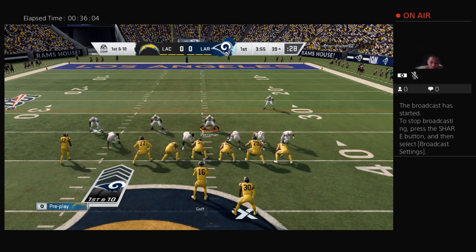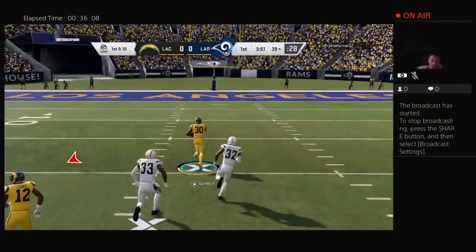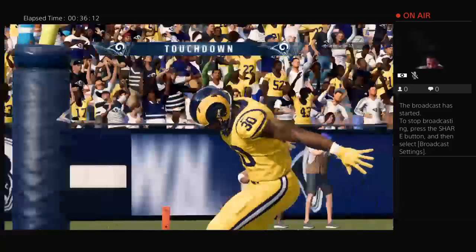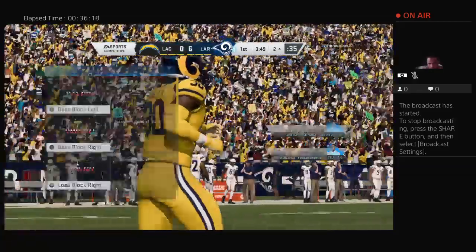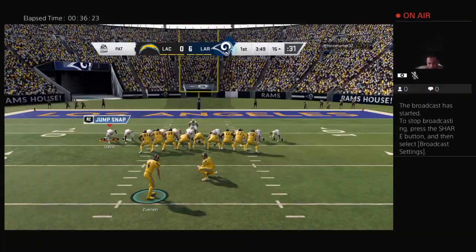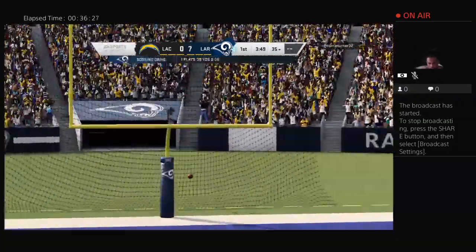Here's the first carry now for Todd Gurley. Todd Gurley, wave goodbye. Touchdown, LA. Todd Gurley, 39 yards. And the Rams are going to take a first quarter lead. Well, that's how you take advantage of an early turnover.